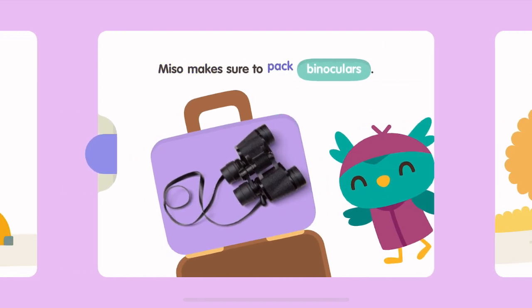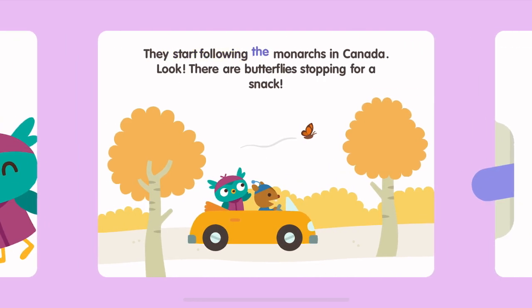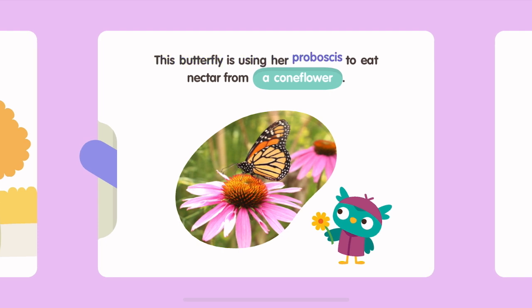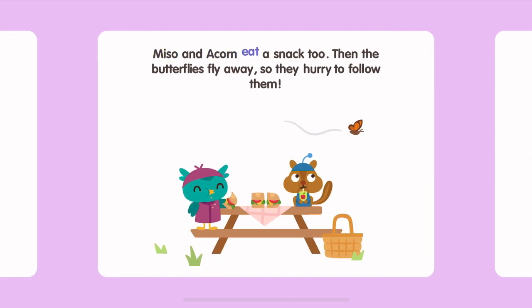Miso makes sure to pack binoculars. They start following the monarchs in Canada. Look, there are butterflies stopping for a snack. This butterfly is using her proboscis to eat nectar from a cone flower. Miso and Acorn eat a snack too. Then the butterflies fly away, so they hurry to follow them.